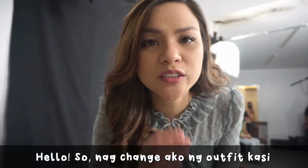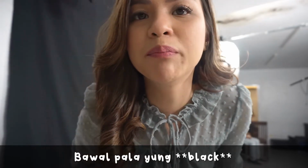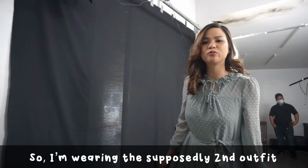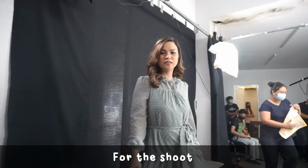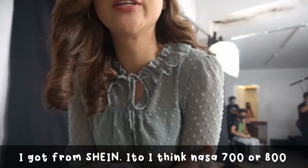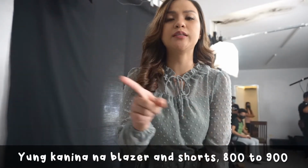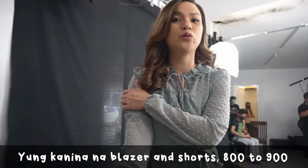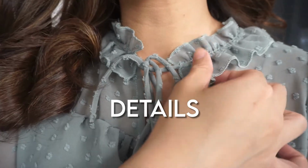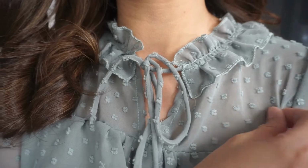Hello! So, nag-change ako ng outfit kasi bawal pala yung lace. So, I'm wearing the supposedly second outfit for the first shoot that I got from Shein. Ito, I think, nasa 700 or 800 lang. Yung kanina na blazer and shorts, parang nasa 800 to 900. Details. So, it's ruffled and it's, ayan, parang see-through siya.